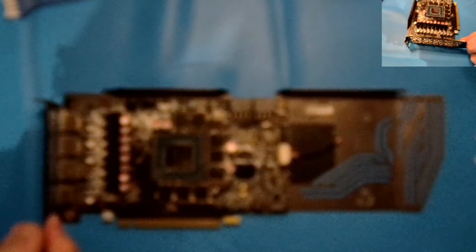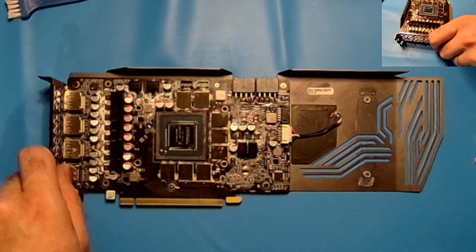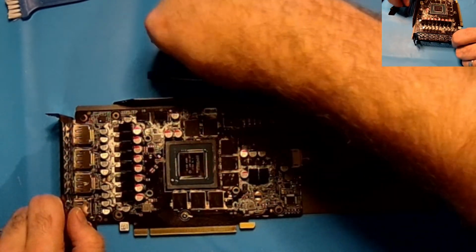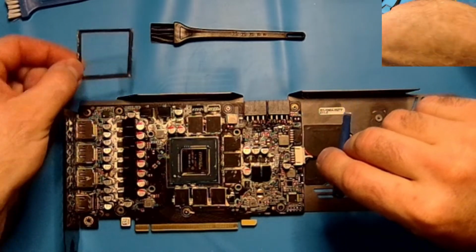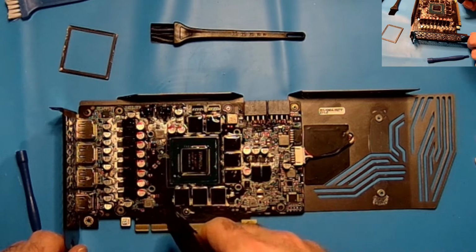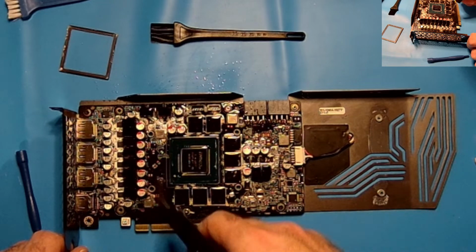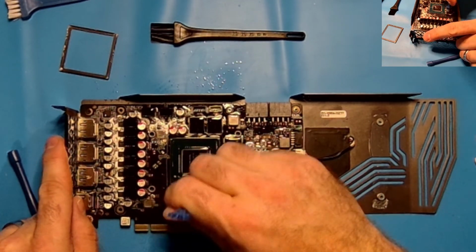So I'm going to get the light back on for you guys. We'll turn that off because it's kind of a little bit hard to look at. And we're back. So we are going to... Right, I'm just going to remove the plastic frame here. Clean that up as well. Just going to scrub away.